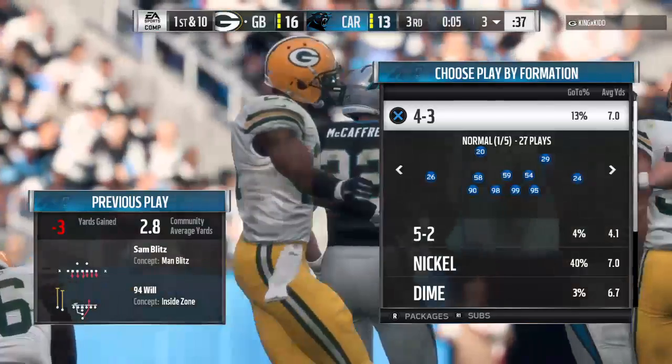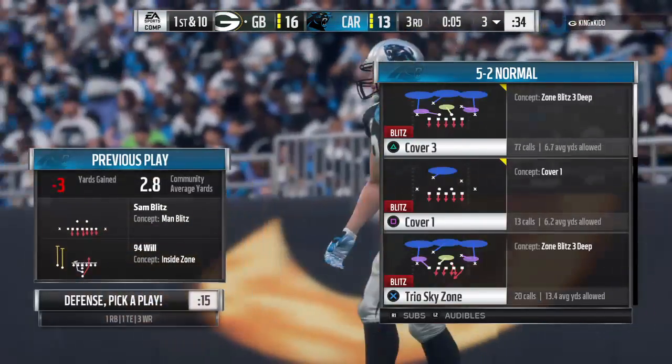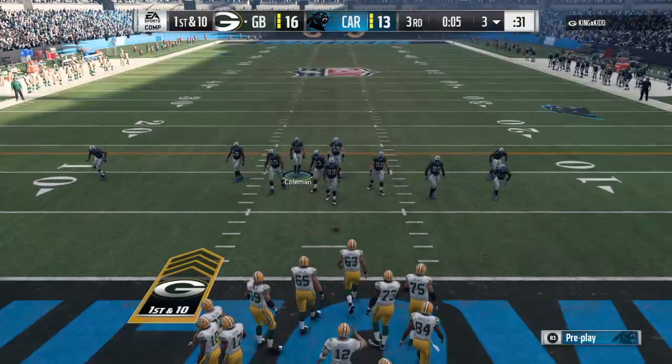McCaffrey turned away on 4th and goal. And the Packer defense stands tall down by the goal line. And this should be the final play before the quarter ends.